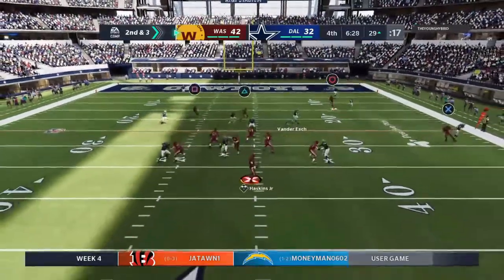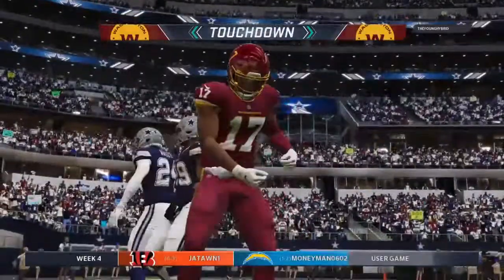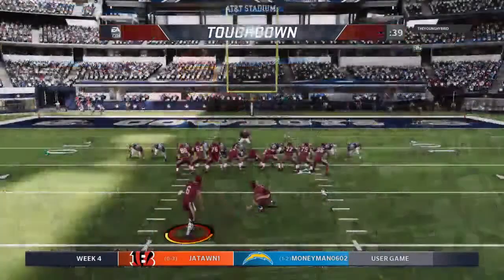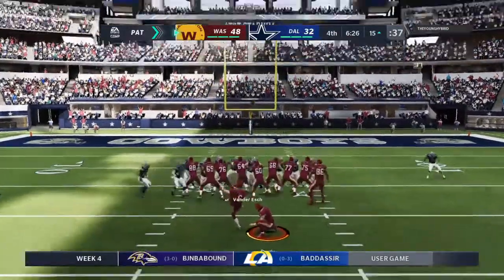Haskins back to the air. And he takes it in. Touchdown, Washington. Complete to Terry McLaurin, 29 yards. And Washington is able to stretch their lead.